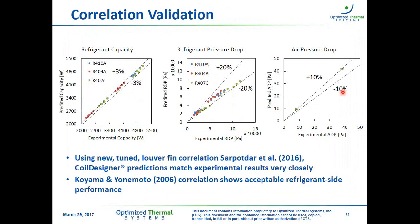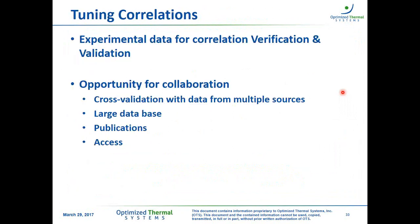And though the correlation is CFD based, it was pretty encouraging to see how good the prediction was compared to the experimental results. So one thing that I want to bring to this program is also the importance of tuning the correlations and making our tools more accurate and more precise. So we obviously need always additional experimental data for correlation verification and validation. And this could be an opportunity for collaboration.